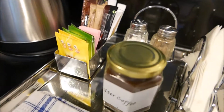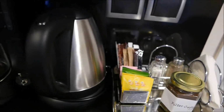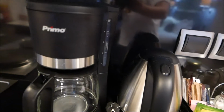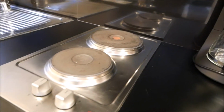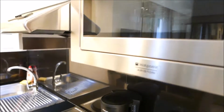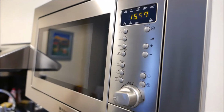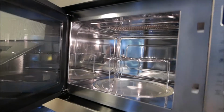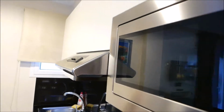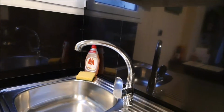They have all of the accessories here required for coffee making, including a coffee maker by Primo, and then they have an electric range. There's also I suppose perhaps a convection oven and or microwave. Well, and then a sink.